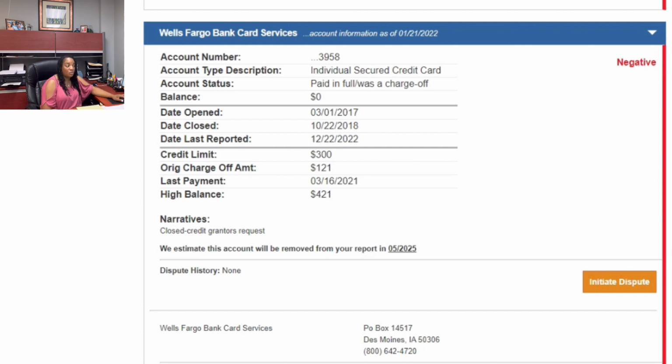So that's what we're going to dispute. And this is the end of the Innovis credit report. The other thing that I wanted to point out about the Innovis credit report is that I'm not noticing collections and things of that nature. What I'm noticing with Innovis is that they seem to report more of the credit card information.